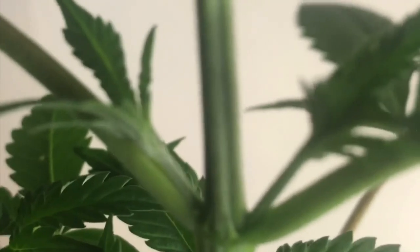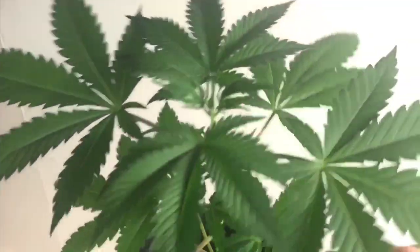This is one of the cannabis plants. This thing's amazing. Amazing structure. Coming out, looking swinging. Guess what? Popping. That's a great structure, though. Beautiful plant. Popping.